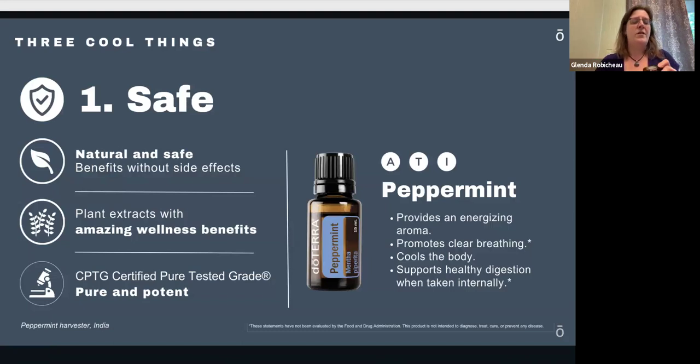And again, like I mentioned, our oils are certified pure, tested grade. They are pure and potent. A little goes a long way. And so just to give you a little bit of information on peppermint, you're going to see these letters as I go through the slides. The A stands for aromatic, T stands for topical, and the I stands for internal. So peppermint you can use all 3 ways: aromatically, topically, and internally.